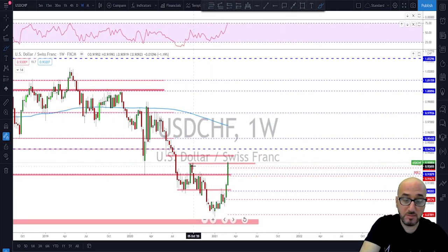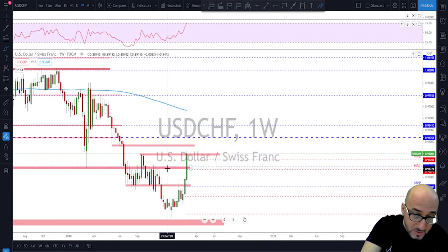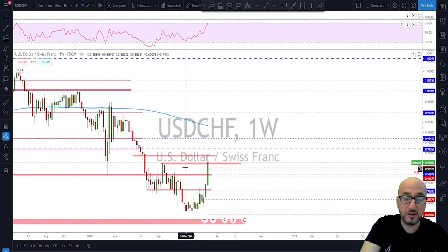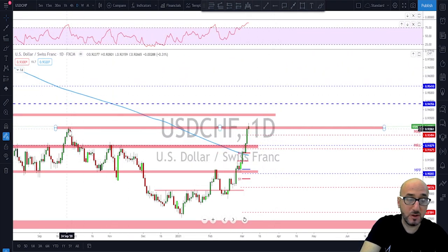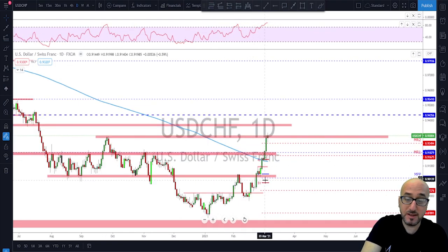There was no close above this, or there is actually a little bit of a close above this previous high, so the level is broken, honestly. Still, it could give you a little bit of an issue here. The daily candle was not as strong as the ones before. So could it be the level that gives this a little bit of a correction back down?